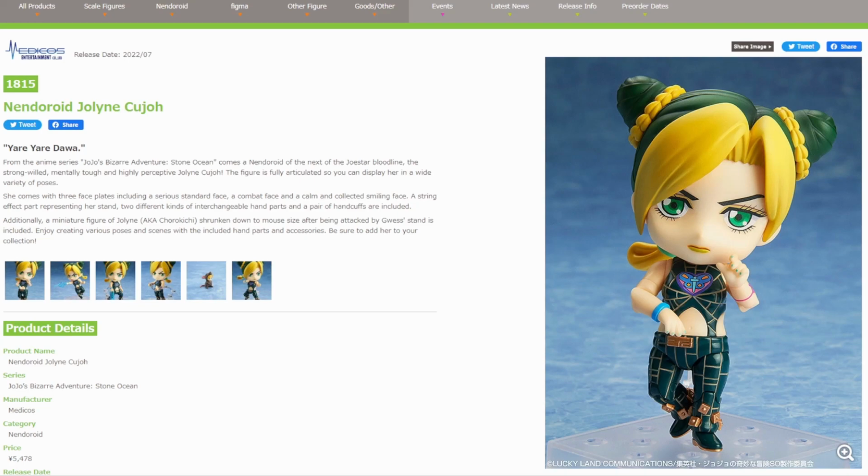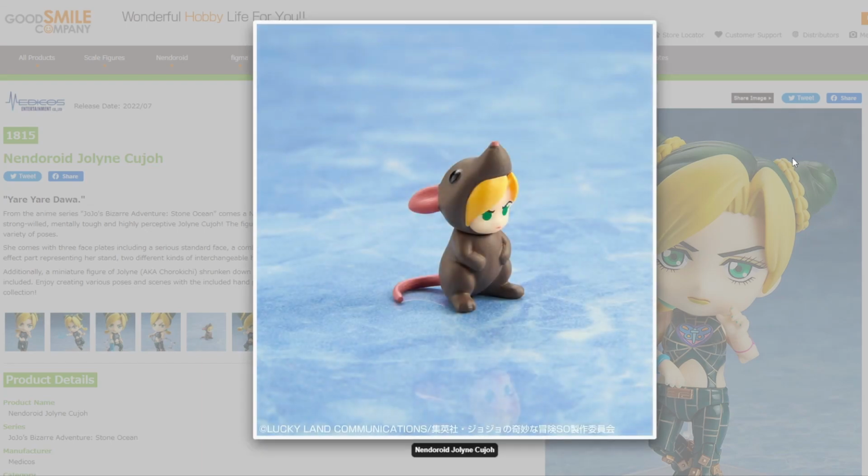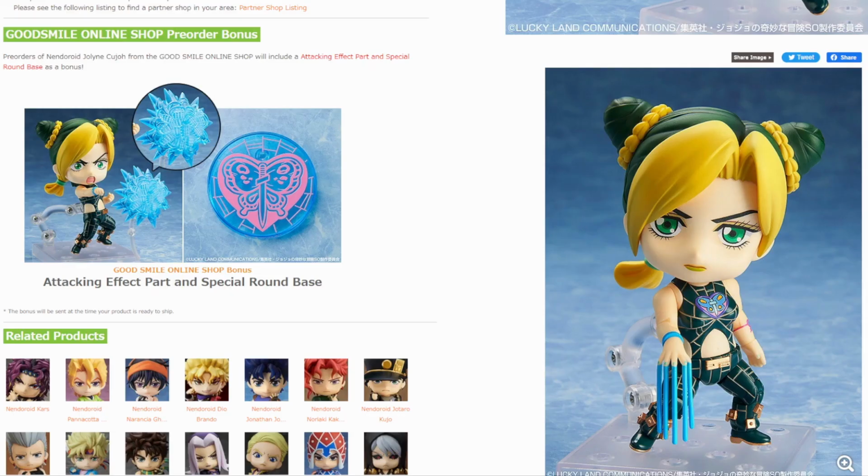Jolyne's Nendoroid came out really good, definitely one of the better ones I've seen in the JoJo line. We even get Rat Jolyne, freaking Rat Jolyne, hell yeah. Her stand powers are included as effect parts too, it's really good stuff, but for some reason, they decided to double down on the pre-order bonus this time.